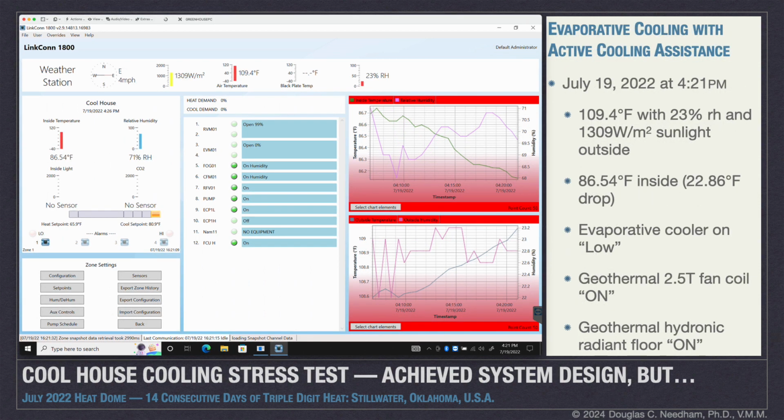And the cool house. Woo! That's a tough one when it's 110 outside. Same outside parameters, 86.5 inside. That's a lot warmer than those cool house plants really want to be, but still, we're doing really well. That's almost 23 degrees of drop.